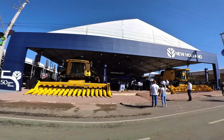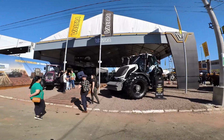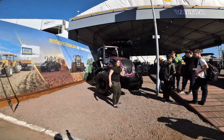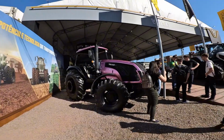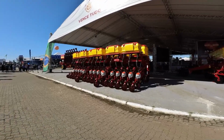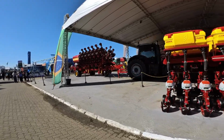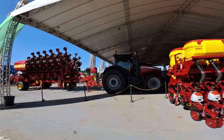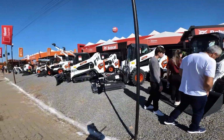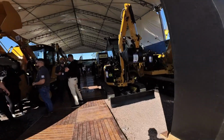And then you've got New Holland as well, and then you've got this one here, which is Valtra. I haven't heard of Valtra before. Oh, that's pretty cool. They've got a pink tractor here, which seems to be popular with the ladies. And then you've got lots of other equipment as well, so you've got lots of seeders as well. I mean, look at these, how big these are. These are massive. You've got Bobcat here as well. And also Caterpillar with their diggers and excavators. So let's just have a look at those.